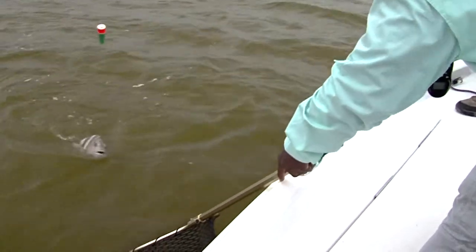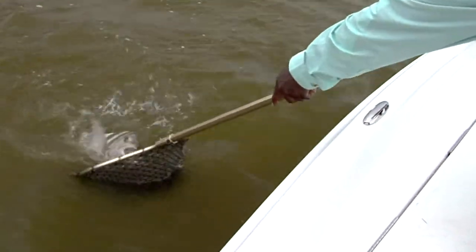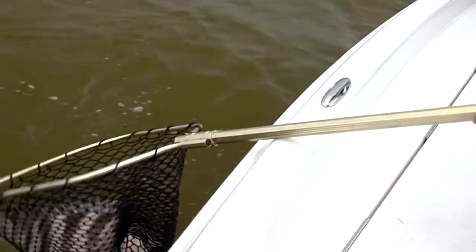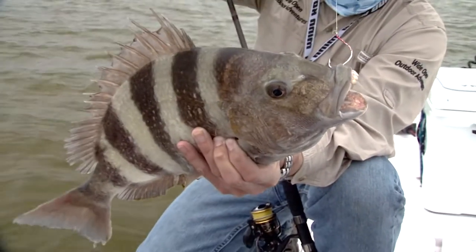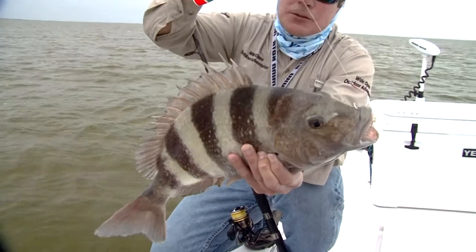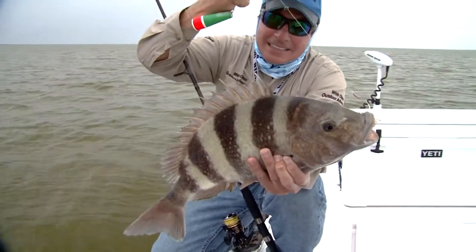Ooh-wee. That's a good fish. That's a big one. In the net. Oh, ho, ho. I hook set him. I got him. You know what? This right here is excellent, excellent eating.